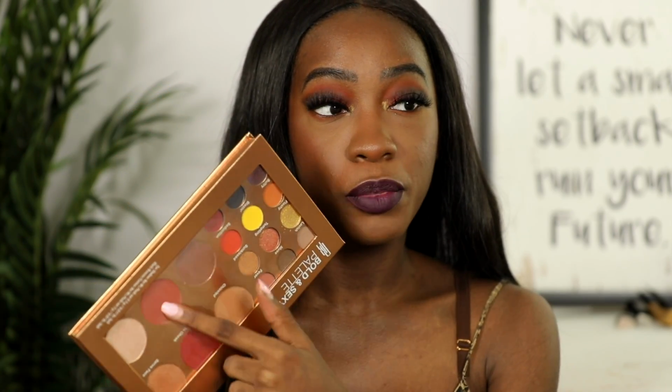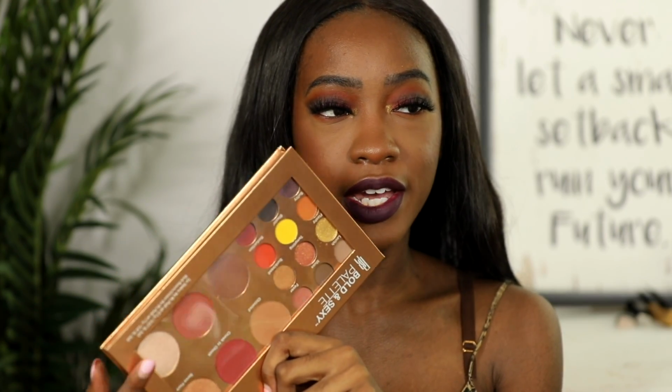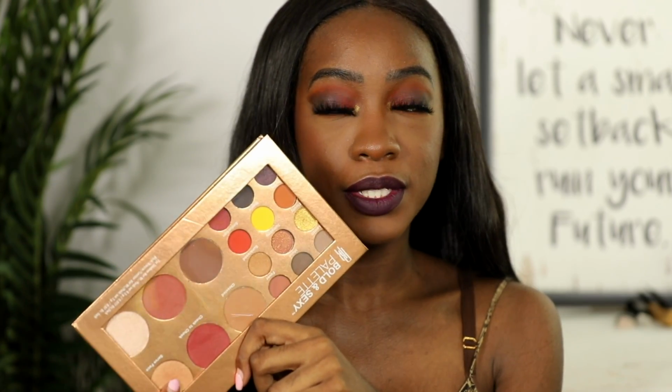I'd use both blush shades. And like I said, I could use this as an inner corner, and then you can use this as highlight. So I really actually am more for the face side of this palette than the shadows, but there's nothing wrong with the shadows. They're just good. Nothing spectacular, nothing bad. They're just good shadows.